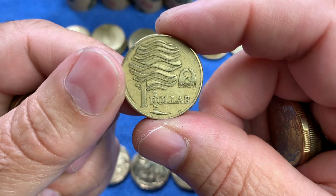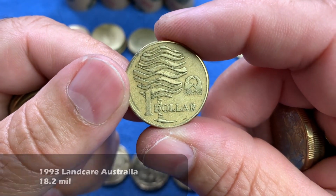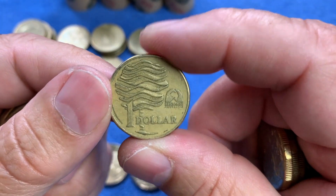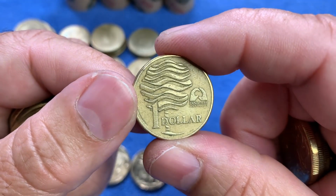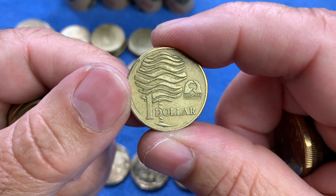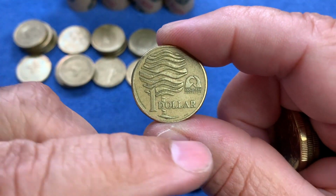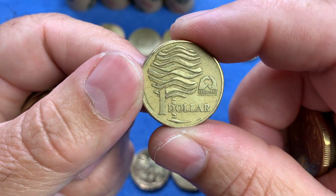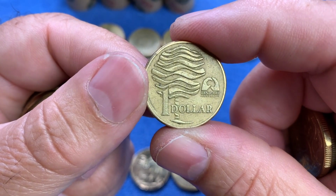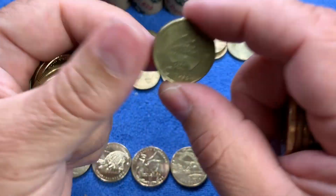For the first time today, we see the Landcare Australia. We look out for this for what's called the wave card. Now, someone did bring up in the comment section of, I don't think it was one of mine, it was someone else's videos, that the waves, even though they look like water, are in the shape of a tree. So the leaves of the tree and the trunk and then the ground, even though we call them waves, it's an amalgamation of waves and trees. Landcare Australia. Very nice coin, but not something that we're looking out for.